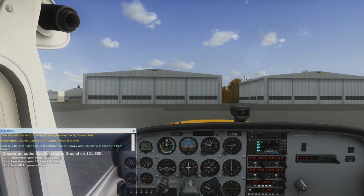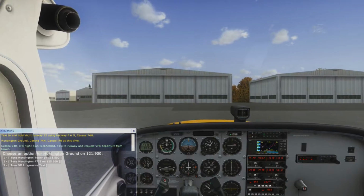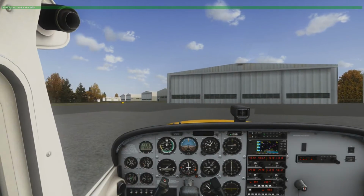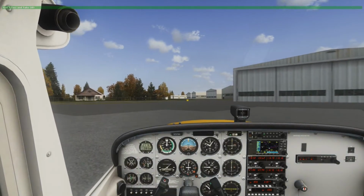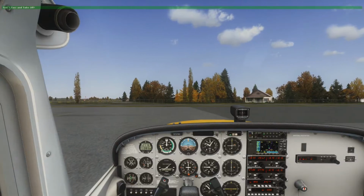Alright, taxi light is on. Brake coming off. See, it sounds like she's bouncing. We haven't even moved yet. It's kind of odd. Let's actually turn over to the tower. Come over here and take off.